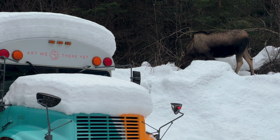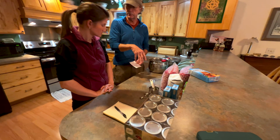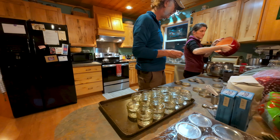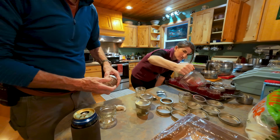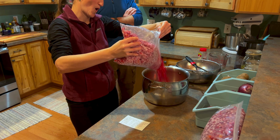One bit of unfinished business remains, and during one winter day, our friend Mark teaches us how to turn all those high bush cranberries we foraged on Skilak Lake Road into spicy homemade jelly. If you're curious how it's done, follow along.